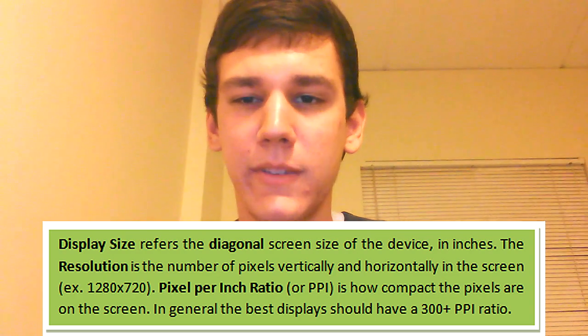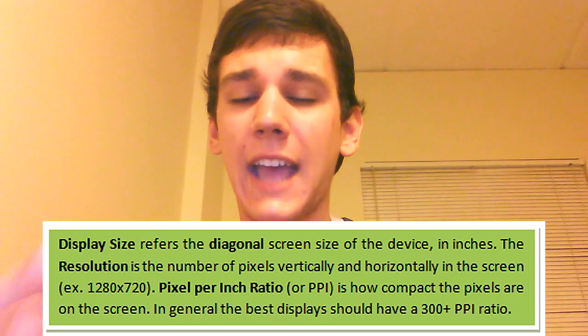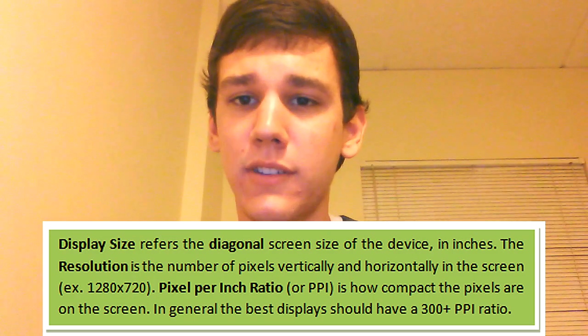If you really like those crisp images, I think it's very important to most everybody, then this is the phone for you. It's got a great display. It looks absolutely beautiful and stunning, and it really matches the rest of the phone's design.